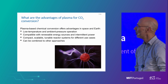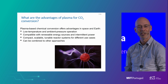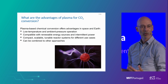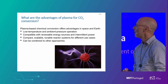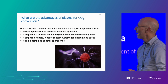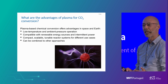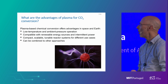They are compatible with renewable energy sources and intermittent power, so we can start and stop operation immediately. There is no inertia on heating, on cooling, on chain reactions, whatever. So this is very good, of course, for renewable energy. They are compact and scalable, and they don't use expensive materials. So we can design a prototype, and then it's very easy to scale. Once the problem is solved at the prototype scale, there is no difficulty in upscaling. And they can be combined with other approaches.